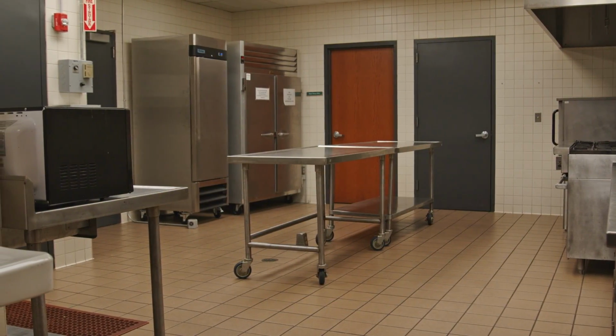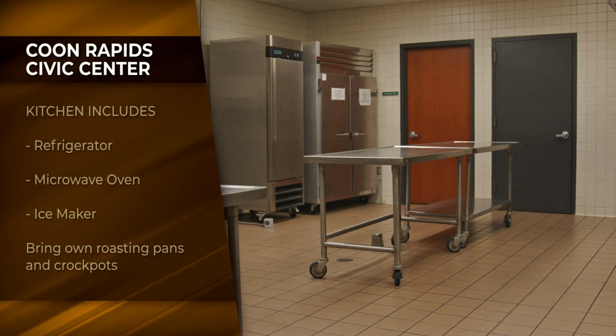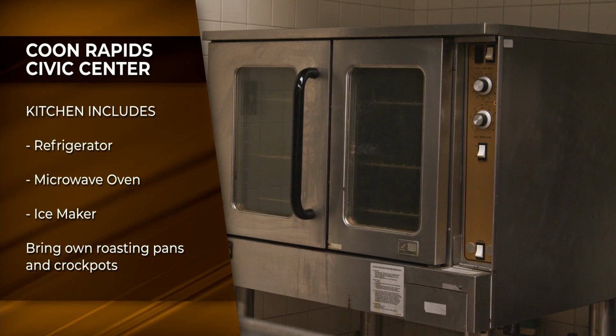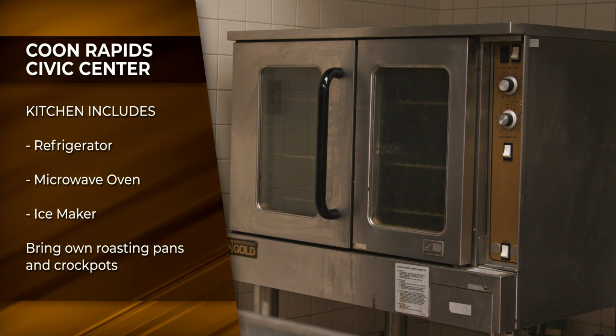Our commercial kitchen is available to everyone with an event that day. You are welcome to use the large refrigerator, the microwave oven, and the ice maker. To keep your food warm, we encourage you to bring roasting pans or crock pots, or even chafing dishes.